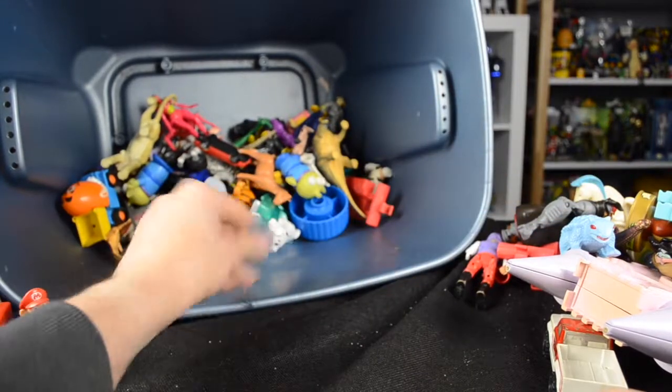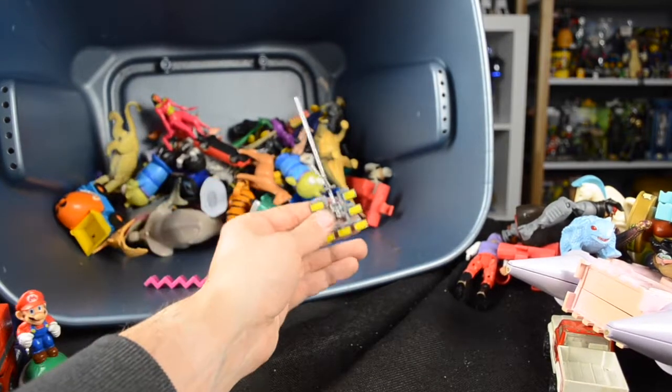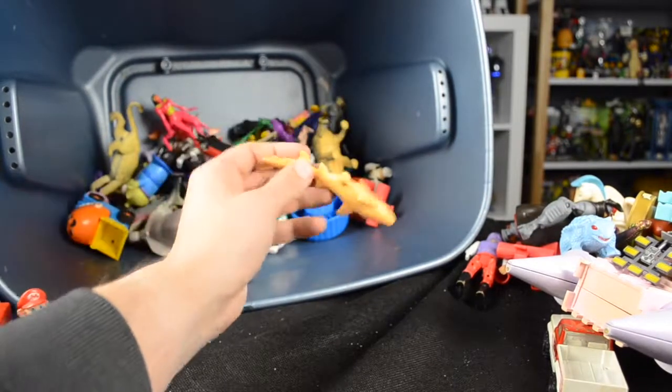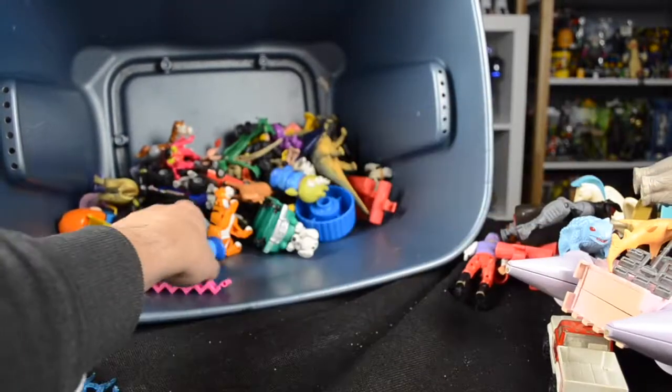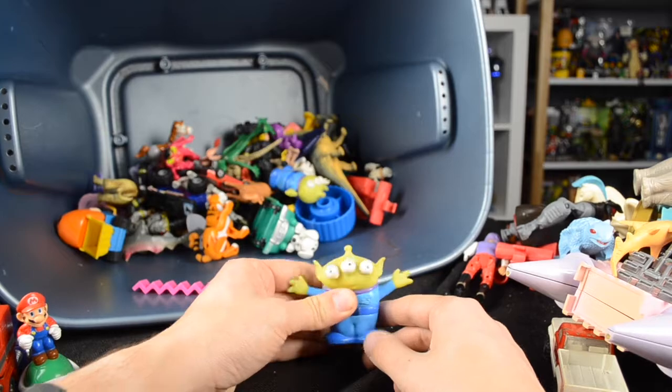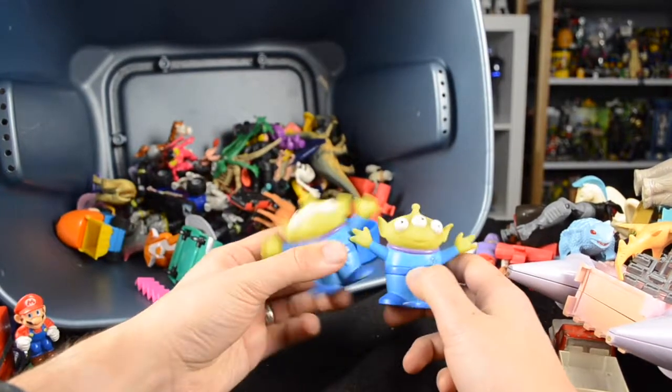Here's a thing. Some lightning. That actually looks like it'd be force lightning from something. Who knows? Some stuff. Here's a shark. Here's an elephant. Oh, here's an alien from Toy Story. Oh, actually, there's two of them in here. I might keep one of these guys. Definitely put them up on the shelf.